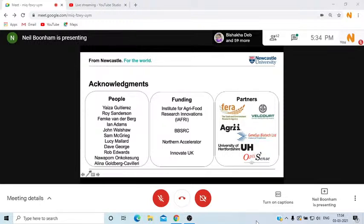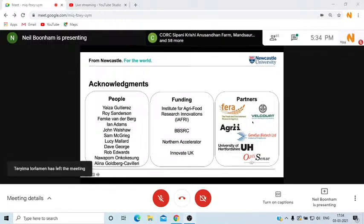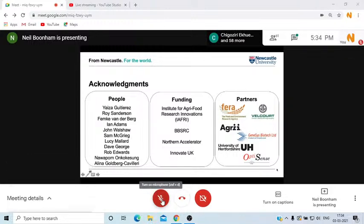And these are some of our commercial partners. Ferroscience Limited, Velcourt, Agri, Genesis, the University of Hertfordshire, and OptiSense.